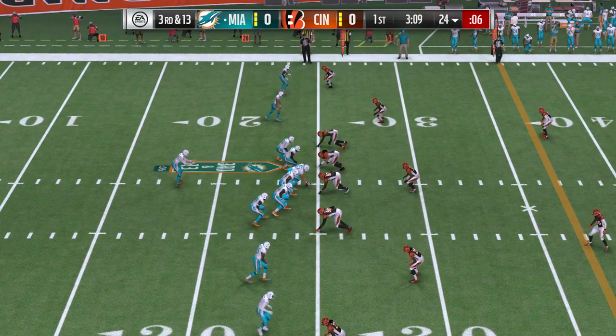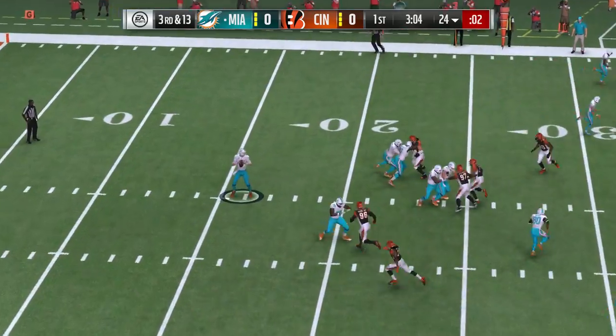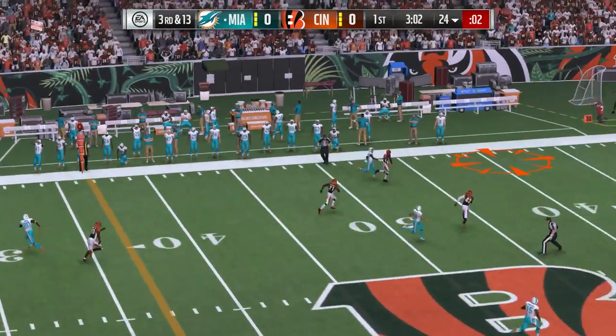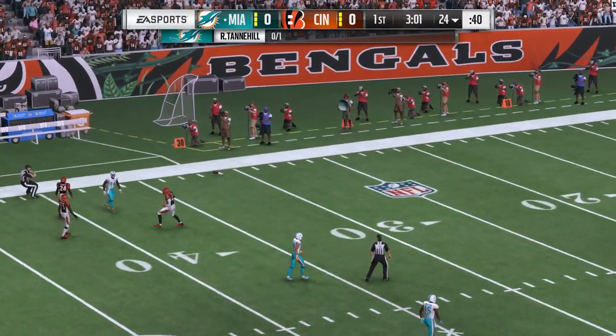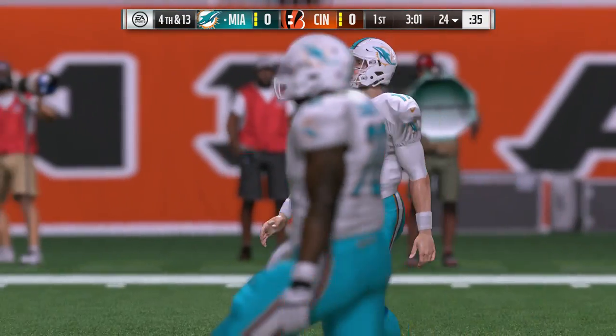The Bengals with two extra DBs, a nickel look on third. Blanketing the passing lanes. Now it's Tannehill. He's going to loft one deep left side here. He was looking to get it to Jarvis Landry that time. And it'll be fourth down.